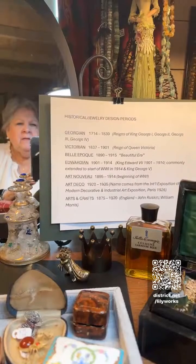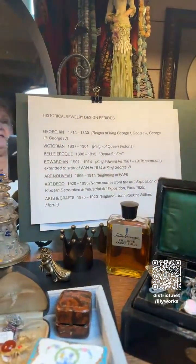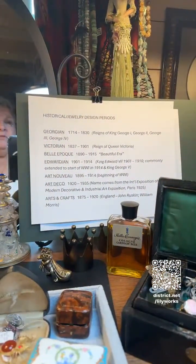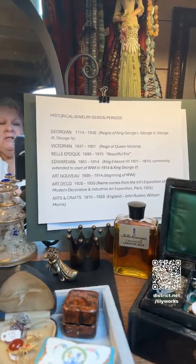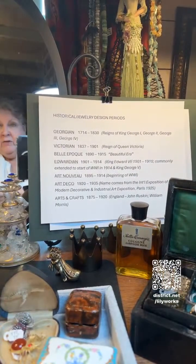The next period that's of significance is that Edwardian period from 1901 to 1914, which was the beginning of World War One. That was King Edward the Seventh, and the first part of the reign of King George the Fifth. And then the Art Nouveau period, and you'll notice these periods now are overlapping each other.